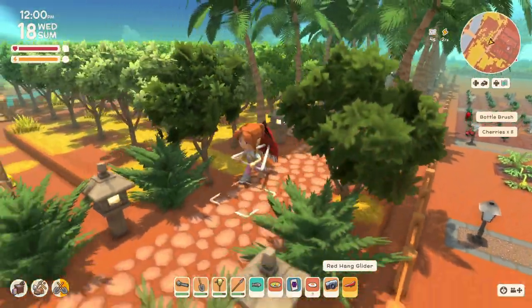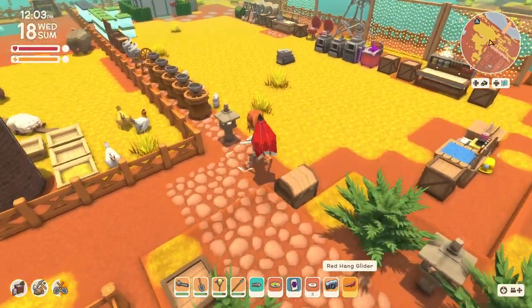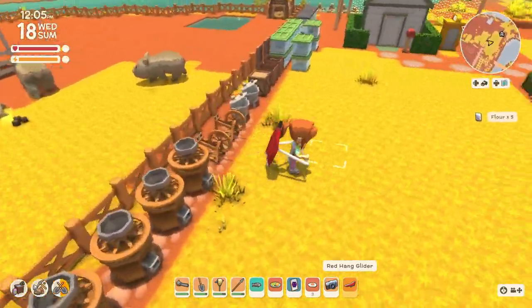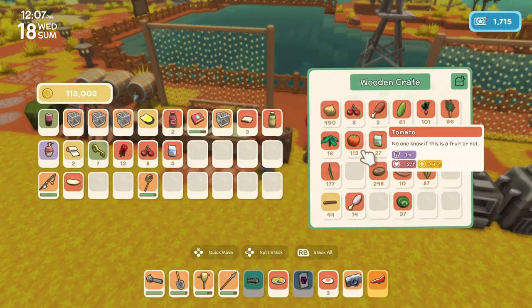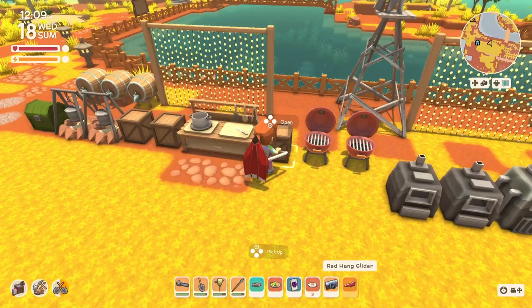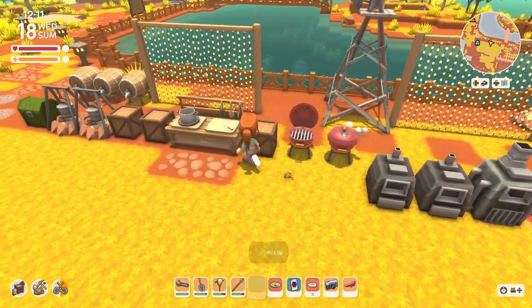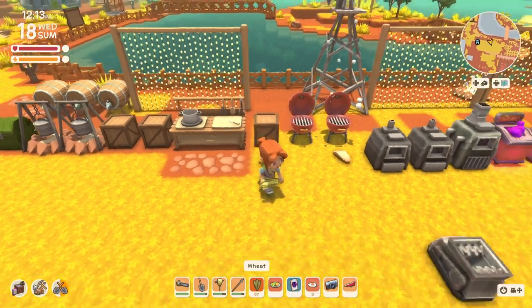I wasn't planning to build any more kegs, but yeah, I'm gonna have to use the ones that I currently have to build the Tuckerbox. So I would eventually have to build more kegs. Let me see here. Let me throw this fish on here. Grab some more wheat.